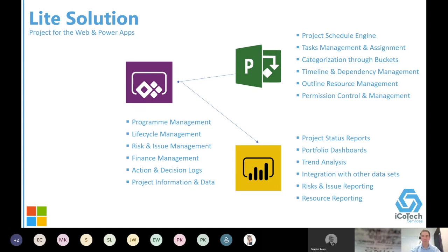Integration with other data sets as well. So we've got a lot of customers that want to integrate with Xero or Sage or even Dynamics. And the data is not necessarily held in the light project management solution. It's held somewhere else, maybe in Jira or something like that. We can point Power BI to Jira and make the user experience feel like it's in the same place. So one dashboard actually looking at two different data sets is really, really useful for lots of our customers.